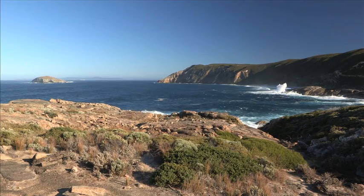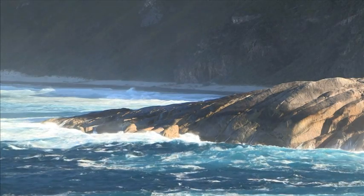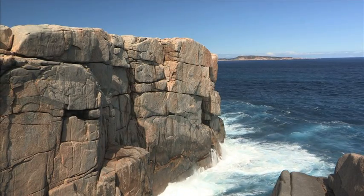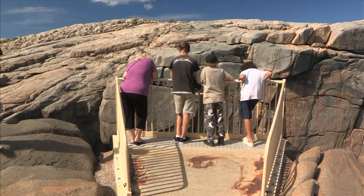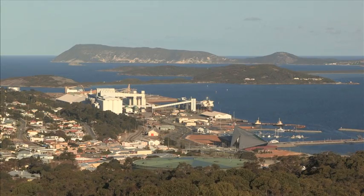Thanks to the foresight of individuals in the past, large areas along the south coast have been set aside as national parks or reserves. The Department of Parks and Wildlife, or DPAW, manage these areas for wildlife conservation, scientific study and public enjoyment. These incredible landscapes and ecosystems that support our much-loved biodiversity are also fundamental to the tourism industry and local economy.